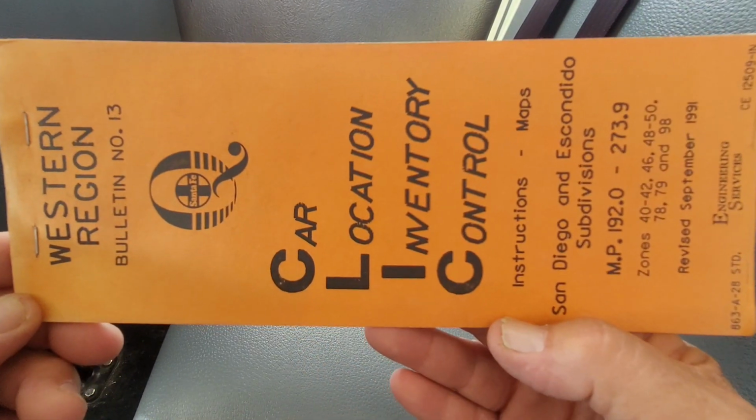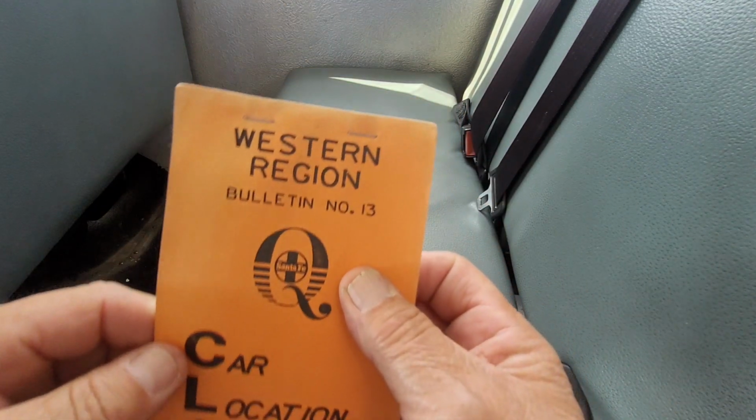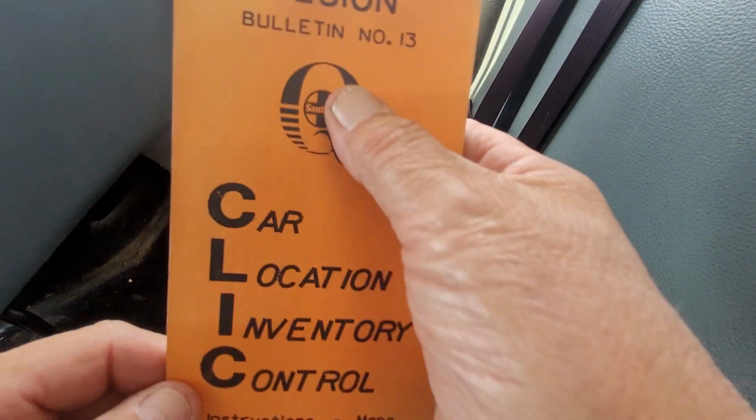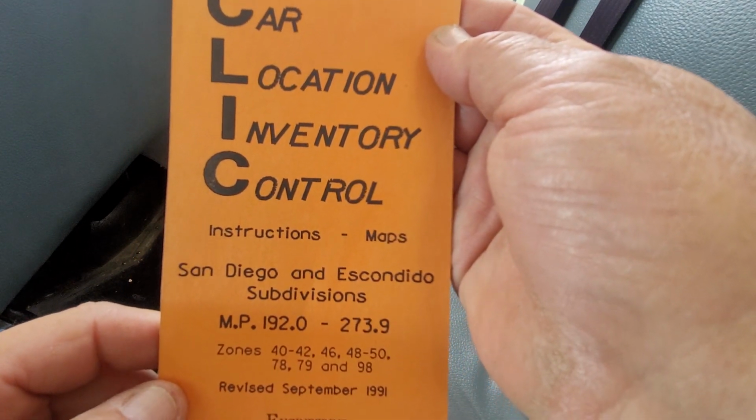Santa Fe CLIC book from 1991. So we got the fancy Q code here. This is Western Region, bulletin number 13. Santa Fe in the middle. CLIC, San Diego and Escondido subdivisions.